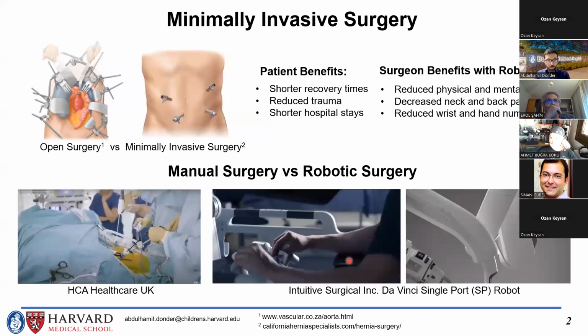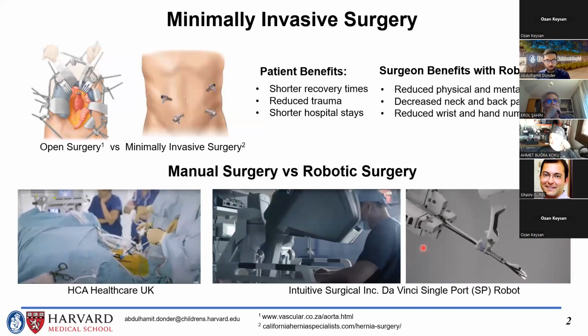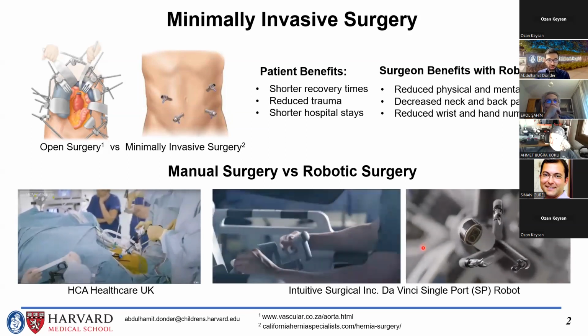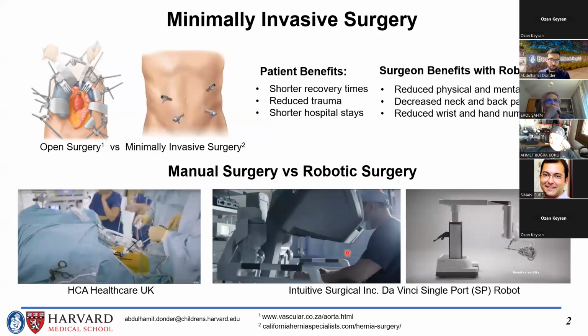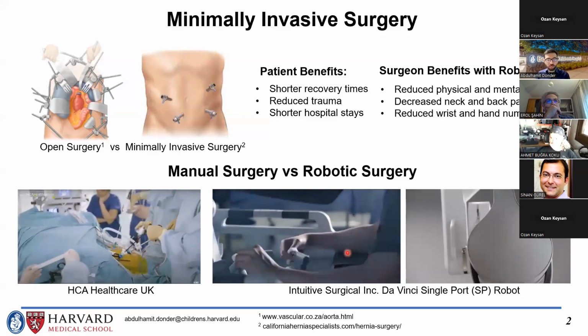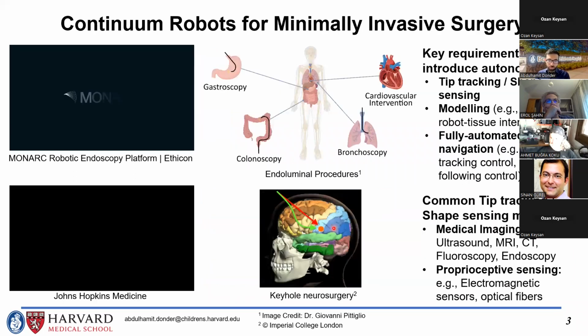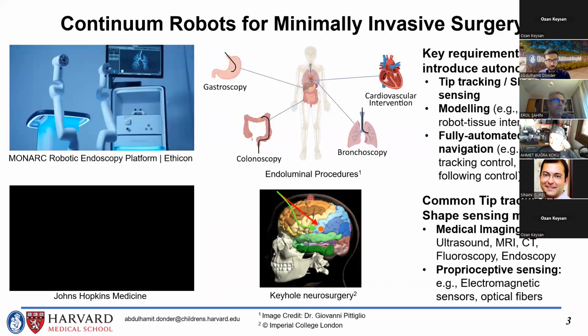Here we see one of the robots from the Da Vinci family, which is one of the most popular surgical robots on the market. As you see, the surgeon is sitting in an ergonomic control unit with joysticks and foot pedals to control the motions of the robot arm and the endoscope. One of the most promising tools in minimally invasive robotic surgery is Continuum Robots.